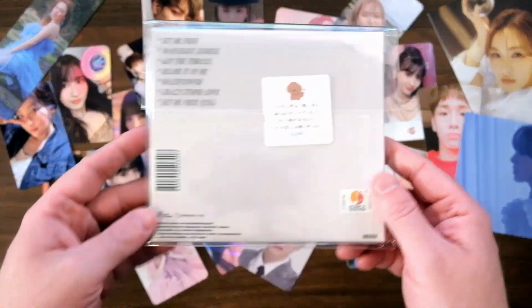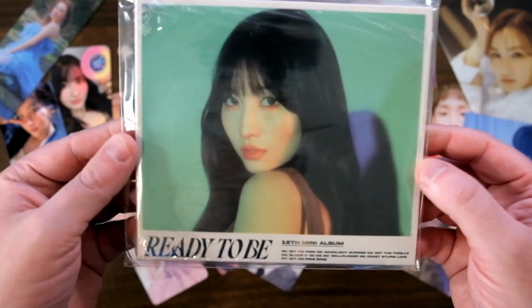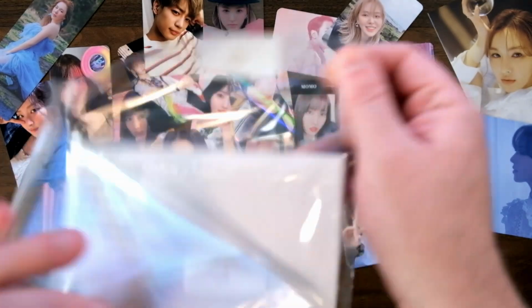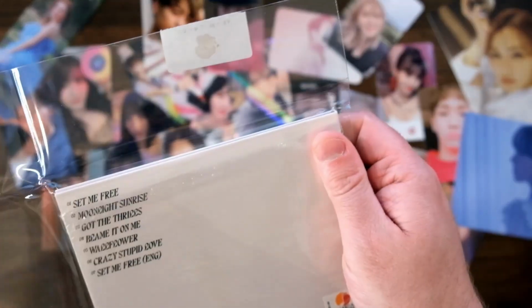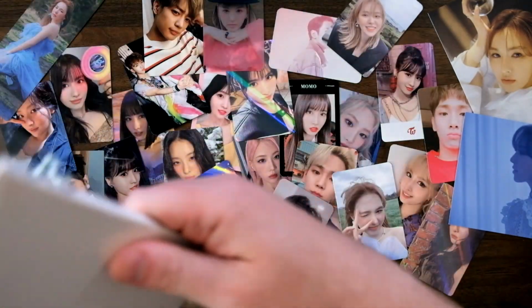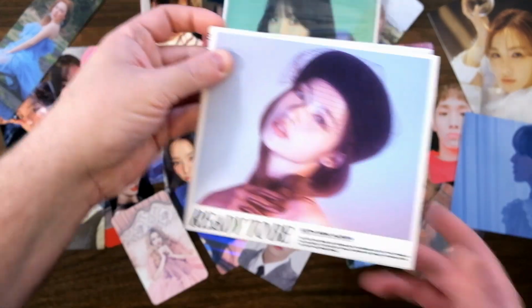So for starters, we have, what's this? It's a Ready to Be album. It is the Momo version. I'm pretty sure I mentioned this in one of my videos, that when I went to buy my albums, oh, it's still got some plastic on it too, interesting. When I went to go get my albums, they did not have Momo. They had Sana, very pretty. Her outfit's just beautiful.